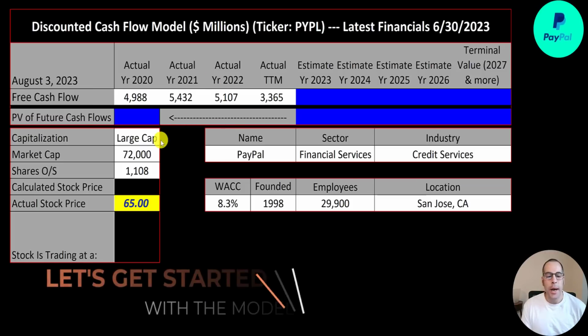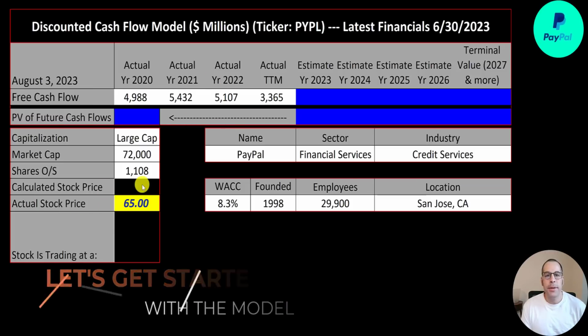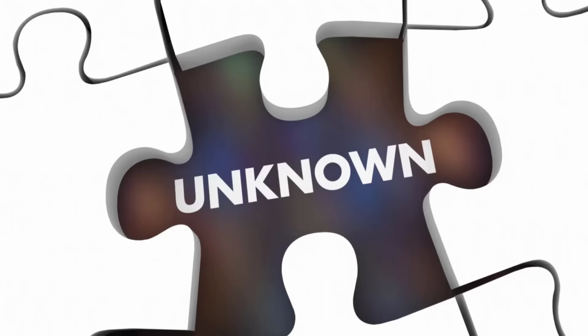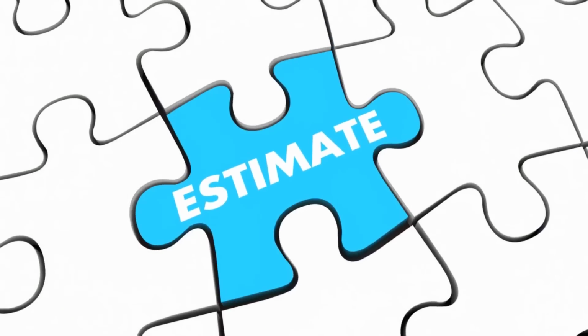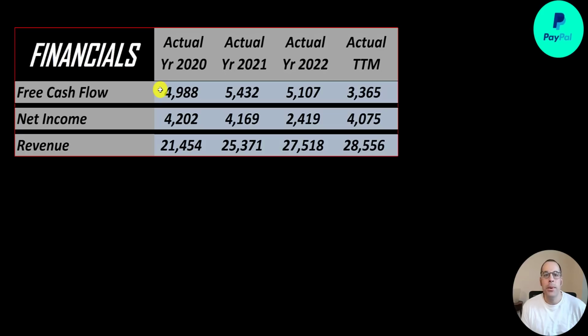This is a large cap company, 72 billion market cap. They're trading at $65 a share, and they have 1.1 billion shares outstanding. Let's look at their financials. The way you value a company is you estimate the free cash flows into the future, and then you discount those numbers back to today's value. That's what we're doing in this video.